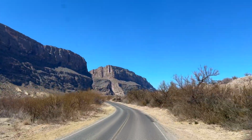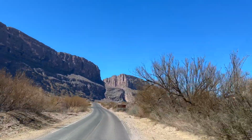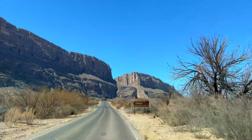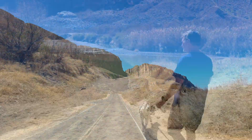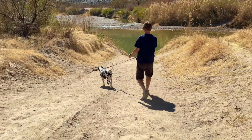This is pretty spectacular. We're almost there. I'm excited. I want to dip my feet into the Rio Grande. River access right here. Let's go. Well, here we are at the Rio Grande. It looks really low.